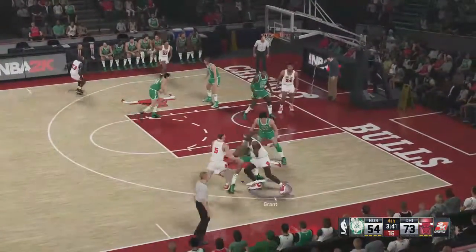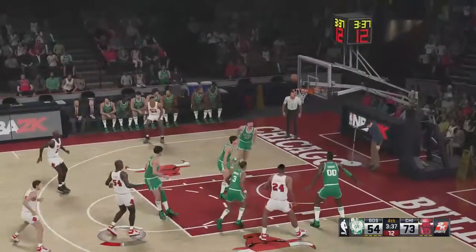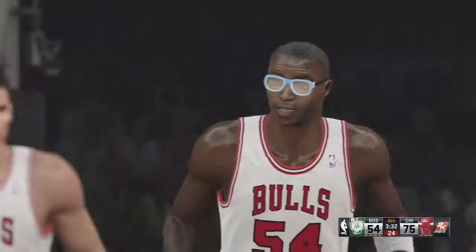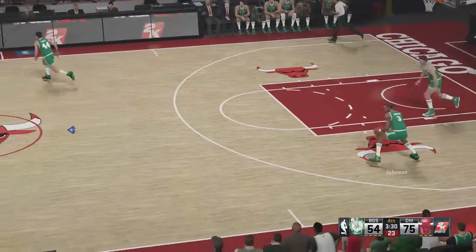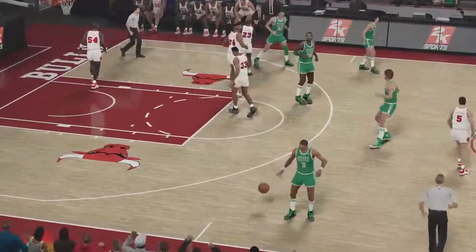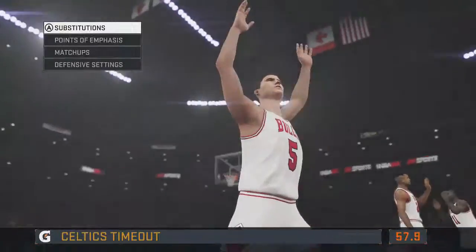Just a little under 2.5 minutes have passed now here in the 4th. Here's Grant, and it's good off the back rim and in. Well, I think he shot the ball well, guys, but I don't think he shot it enough. The more shots he gets from here on out, the more they'll stretch out this lead. Time called here. The Celtics decide to talk it over.